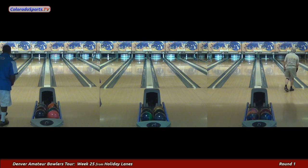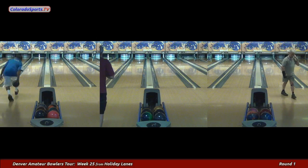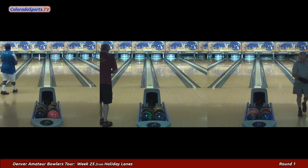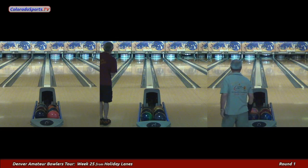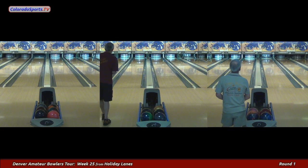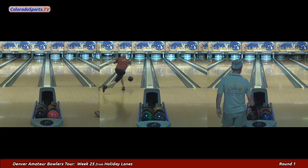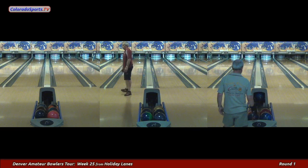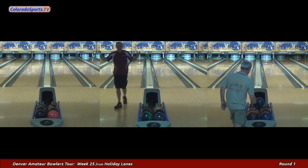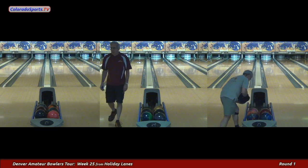Tony Ricci with the spare. Solid, of course. And CJ, got to pick this one up. There we go. We got a mark over there on that pair. It's spares. I mean, there was a strike. Nope. Greg had a strike. Brooklyn, another 5 pin. Man, my arm's tired. Oh, my goodness.